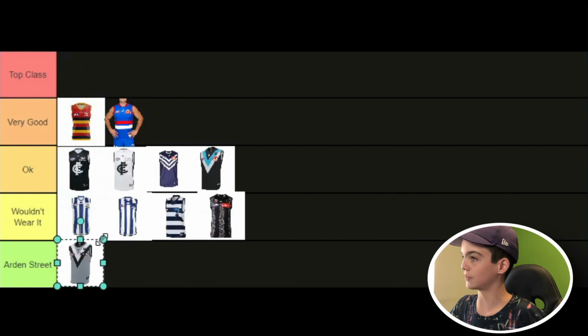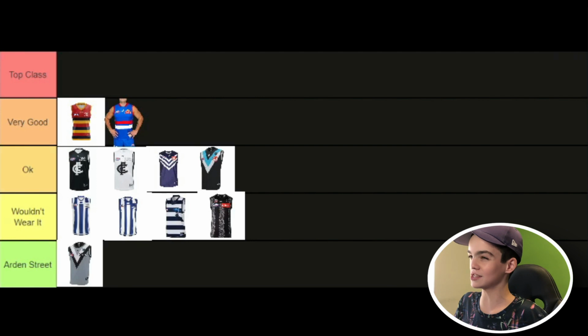I really don't like their grey Guernsey. Yeah, straight to Arden Street. It makes me sick. It makes me gag.